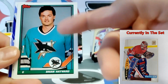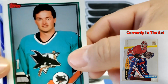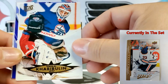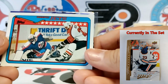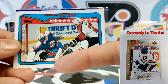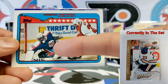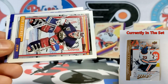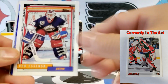That, like I said, if it doesn't have a mask, the only reason it would be in the binder is if the guy who doesn't have a mask just happens to have that card number. Nikolai Khabibulin. Do like this one, but not more than the other. Here's a nice Winnipeg Jet card. Now, I was thinking about this one. I kind of like it to be in the binder because it's one of those action cards, which is funny because Keith Action is there. But I don't know. It's going to go to a landscape binder, most likely. I just don't know if I should count it as a goalie card.